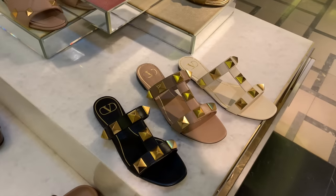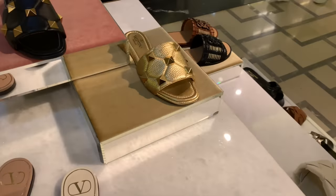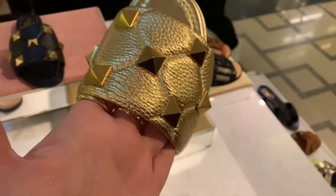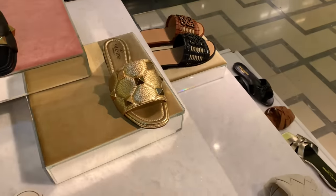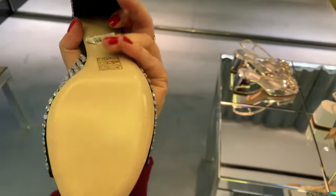I love the new Valentino shoes. They're really nice. I like the gold ones. Oh my god, the gold is so nice. No, I'm just browsing. Thank you. These will match the Prada. Perfect.